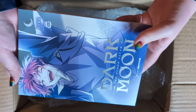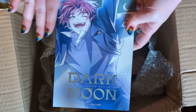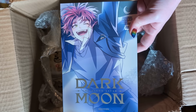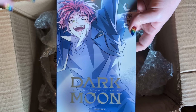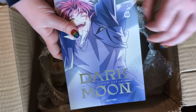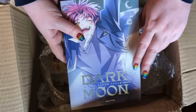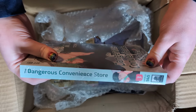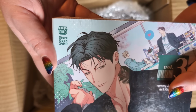Next, we have Dark Moon 3, which I have remarkably been enjoying, even though I also don't think it's really great. It is like a weirdly written reverse harem fanfiction with vampires and werewolves, and I kind of love it in a terrible way. I really like something that happened towards the end of Volume 2, and I'm looking forward to seeing how it plays out in Volume 3. Do I think it's good? No. Do I love it? Yes. Then we have got A Dangerous Convenience Store 3, and it is juicy!